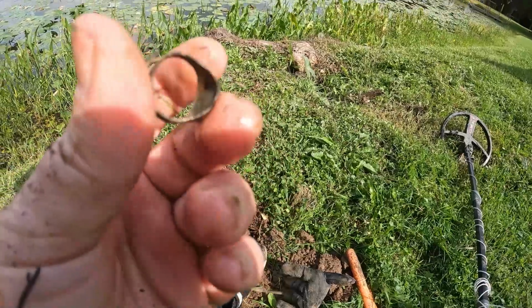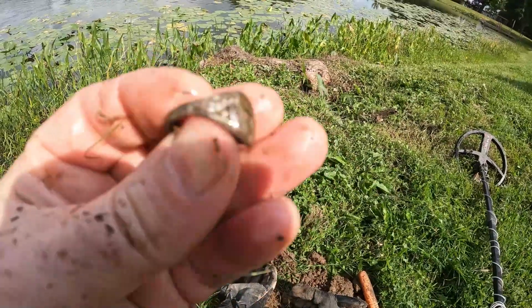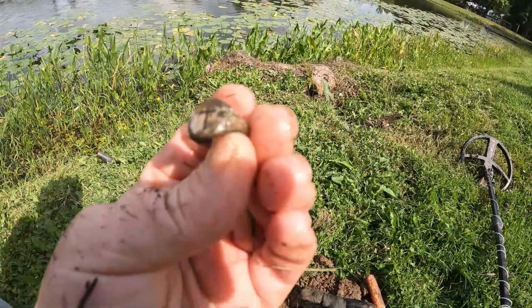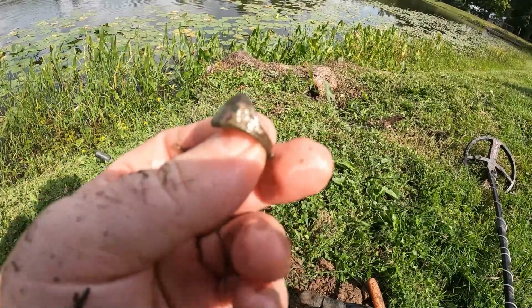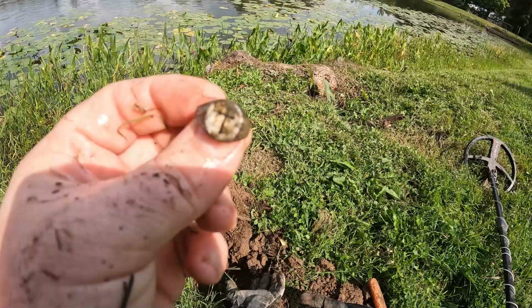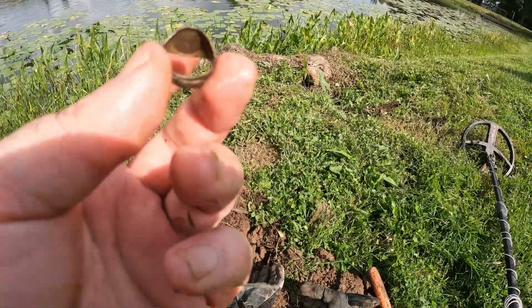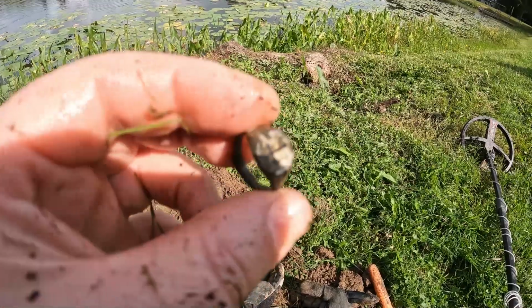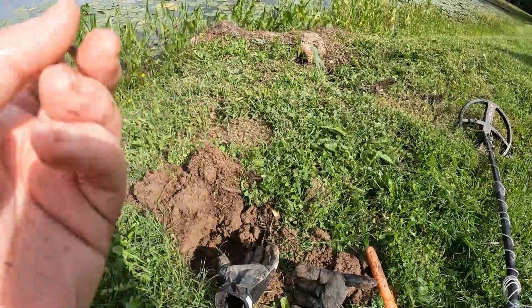Well, it's not silver, still a really cool looking little ring. It's got some cool design on the side, and then you got the cross on the front. So, cool little ring. All right, let's keep going.